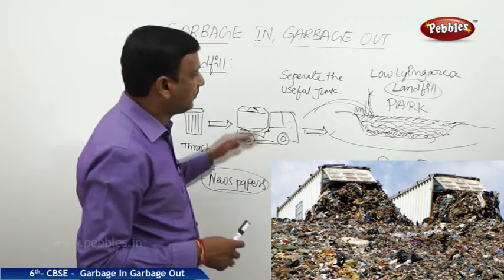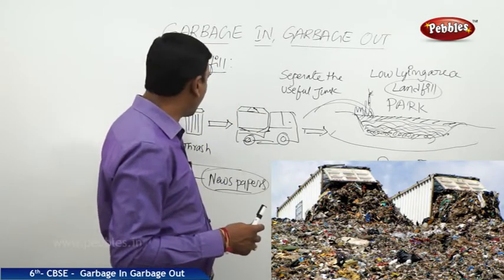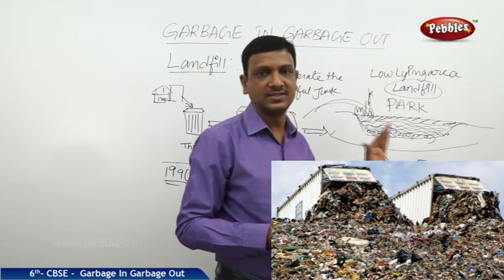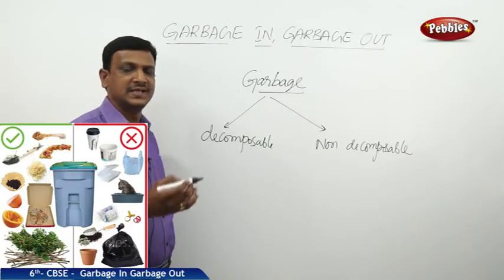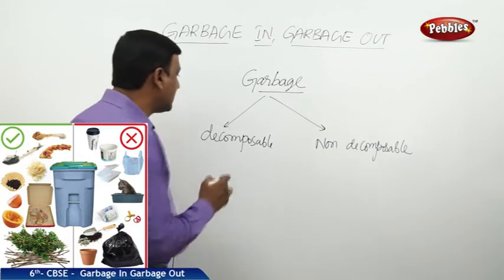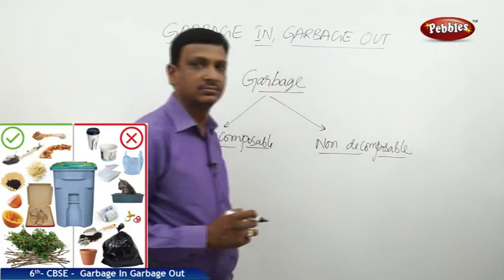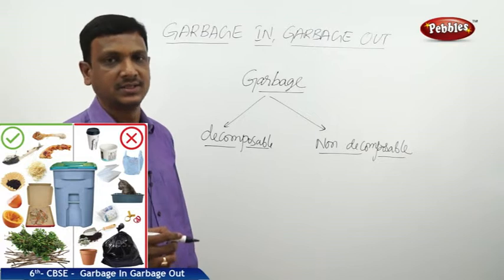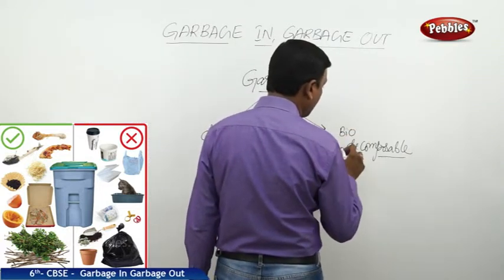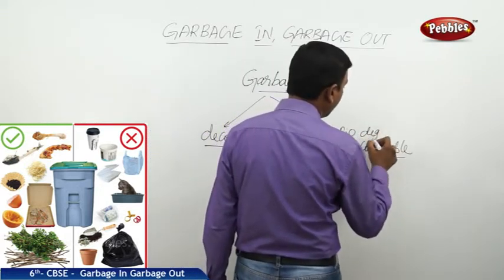So here we understood how the garbage is disposed, right? That is from our houses to the garbage truck, from the garbage truck to the landfill. So this is the way. If you see the list of items that are found in the garbage, we can categorize them into two categories. One is decomposable garbage and non-decomposable garbage. Right? Here, for more appropriateness, we write it as non-biodegradable.